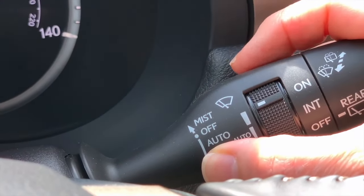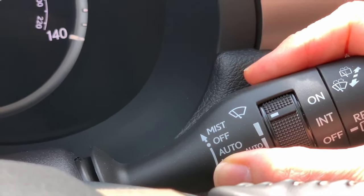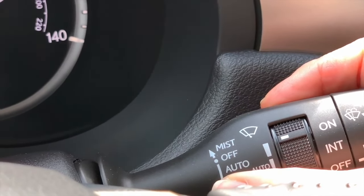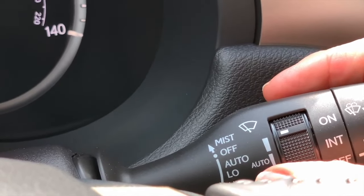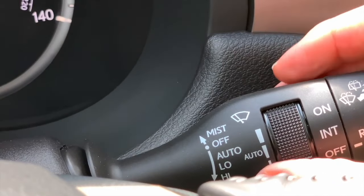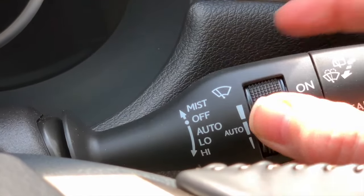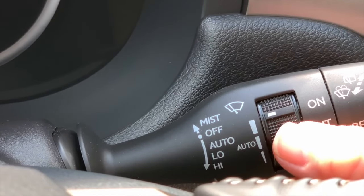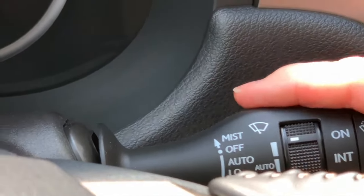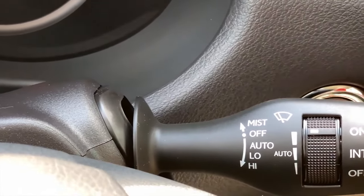Auto means you have rain-sensing windshield wipers on your vehicle. Come down one click from off to be in auto. Then you can adjust the sensitivity of the automatic wipers with the dial. Less sensitive means it will take more water to engage the wipers. The most sensitive, it will take less water. Come down again for low, and at the very bottom for high.